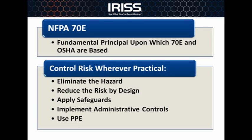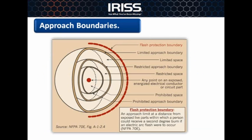Now, don't get me wrong, I am not a PPE basher. PPE is important, necessary, and it should be used at all times. But if you can eliminate a hazard, that's really where we should be aiming, and that's what IEEE are trying to control. Now, NFPA 70E has four boundaries.